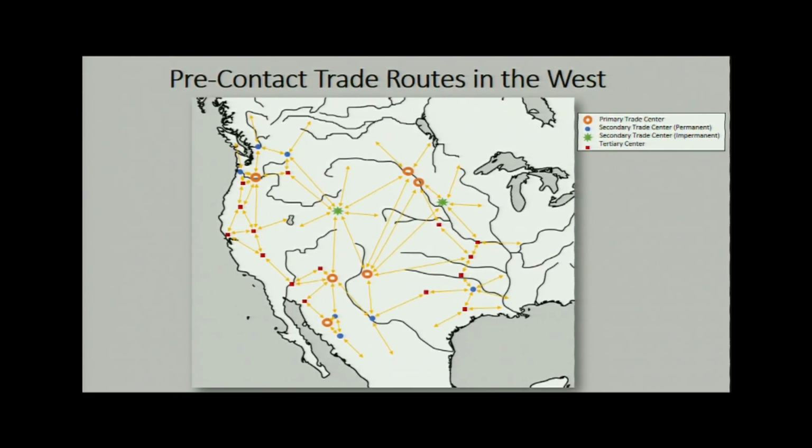And that's very different when we think about these primary trade centers, such as up here. This is where the Mandan, Hidatsa, and Arikara villages are. And they were developed around more sedentary tribes that practice horticulture, like I said, along the Missouri River, or even fishing villages that were in the Pacific region, such as up here.